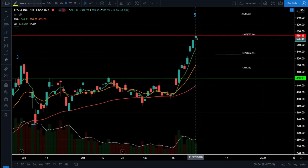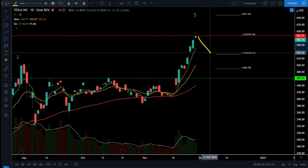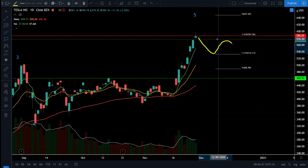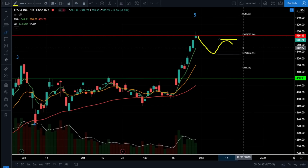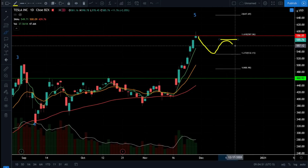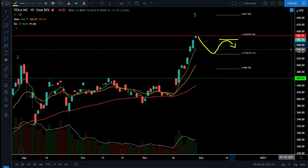If we start getting a pullback off 587, remember the market moves in corrective ABC moves. So we would get a bounce to a lower high and we wouldn't actually see 587 again. We would stop somewhere short of 587. And in this example, let's just say it's a lower high somewhere around 575, which is a completely random number I just drew in. And we would see a rejection and a failure for Tesla to form a higher high. And if we start back down again, that's going to tell us that 587 was the top and we're going into that short-term bear cycle on Tesla.